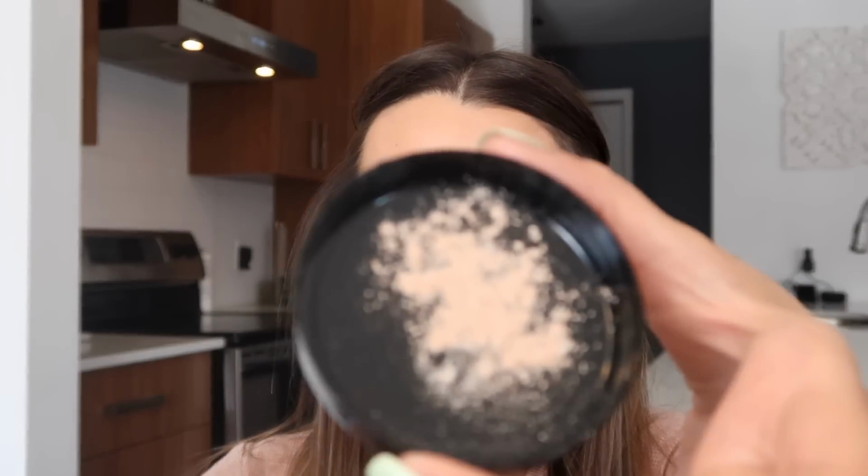We're gonna do some loose highlighter, which I don't think I've ever done before. I'm a little bit nervous. I've never used a loose highlighter. This is the loose highlighting powder Mega Glow by Wet n Wild, and this is the color I'm So Lit. So it looks really pretty. I don't know how much to use.